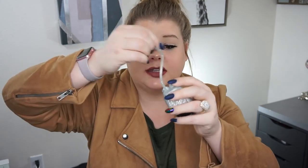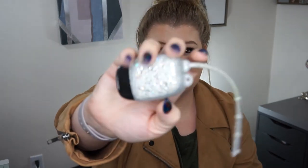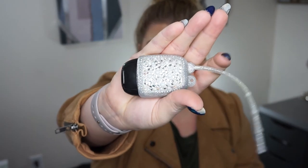I never put these on the outside of my purse just because I always lose them. So, I just started putting it in my purse. Don't know why I need it on this thing. I guess it could just be like the regular. But it's so cute. I mean, look at it. It's so cute and sparkly.